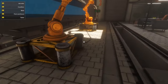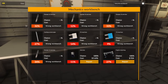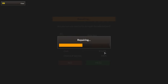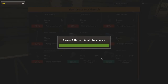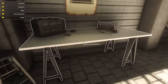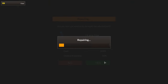Alright, so let's get to fixing. Let's get some fixings on this fixing. Boom. Mechanical first. Wrong workbench, of course. Of course it's the wrong workbench. But that's fine. We're just going to repair these parts up right here, man. Then we got to go to our hydraulic workstation. Well, first we'll go to electrical one for the fuses. For the one fuse. And the other fuse apparently is a hydraulic fuse.